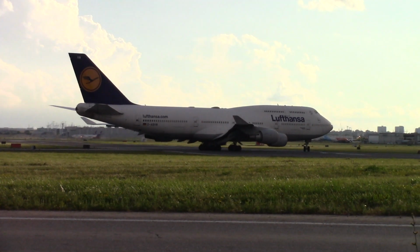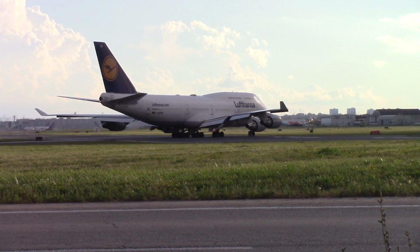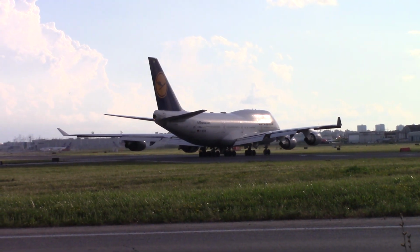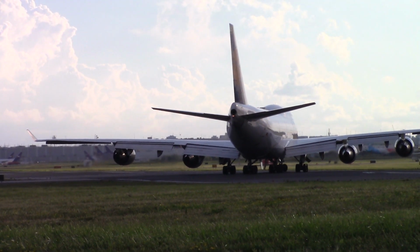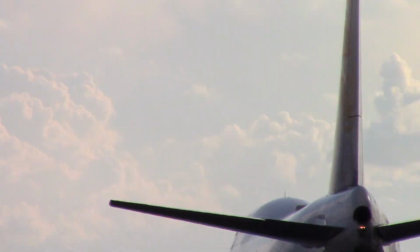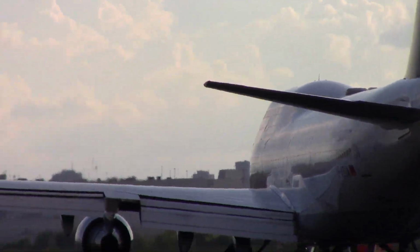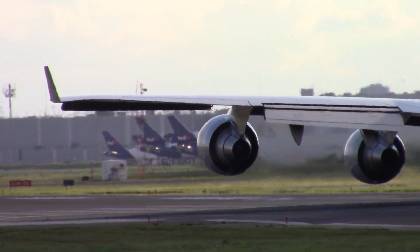Delta 471 Heavy, wind 270 at 14, clear for takeoff runway 23. Lufthansa 471, runway 23, clear for takeoff. Jazz 910, Delta 4, follow Iceland Air and contact ground 121.9. Delta 4 behind Iceland Air, 121.9, Jazz 910.